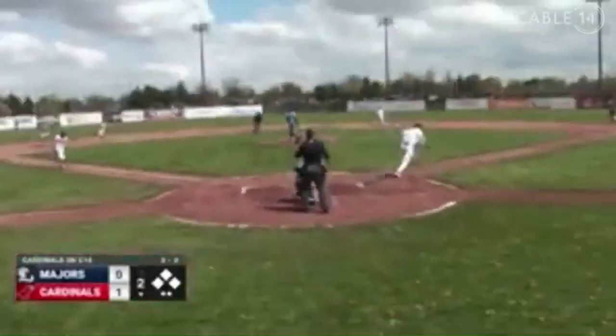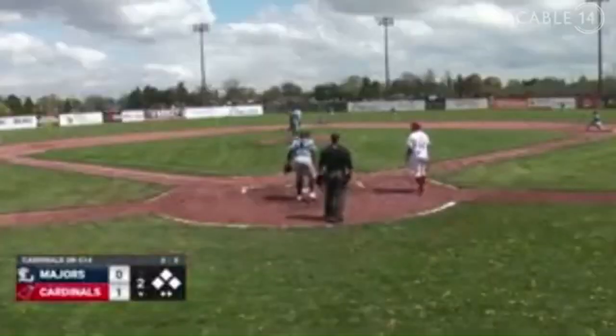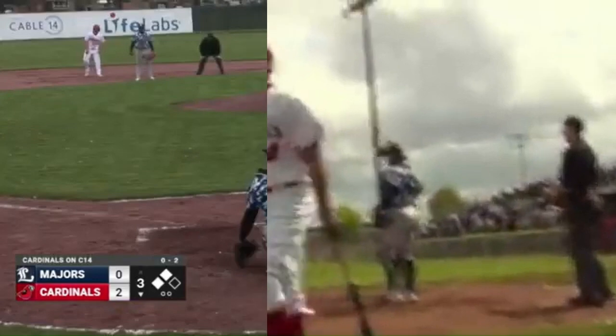Off and running of the base runners as Duncan sends it up the middle. Can he beat it up to first? He does. Yoki Pena scores, RBI single for Tyler Duncan. Yes.